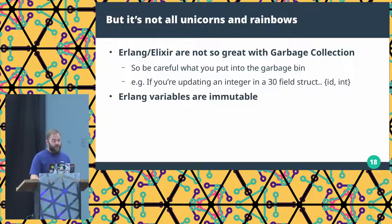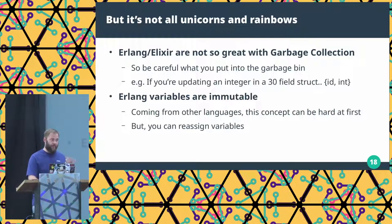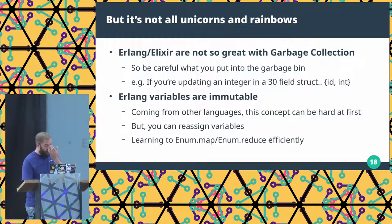Another thing is Erlang variables are immutable. I've known the concept from other languages, but it can be really hard to get back to that. In Elixir, happily, you can reassign variables. So your structures are all immutable, but you can reassign variables. This is not actually a bad thing, but it's a learning curve. You have to learn to use enum reduce or enum map efficiently. But it's not that bad.